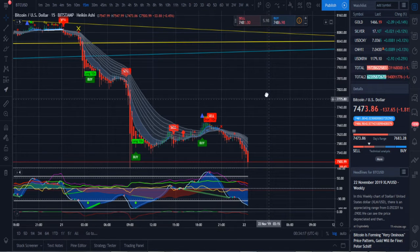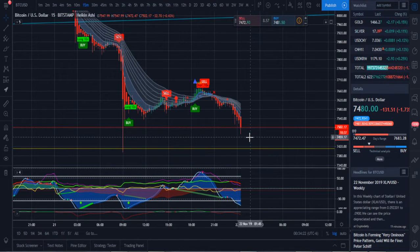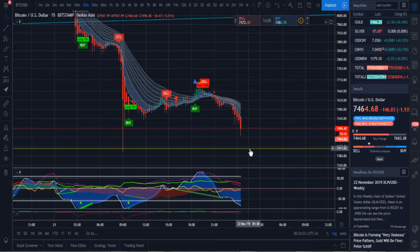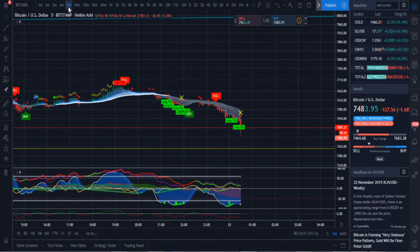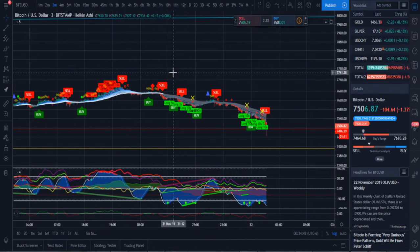Looks like we are kind of tanking here just a tad bit, so we could come back down and retest here. It looks like we're putting in kind of like a wick, but let's go into our lower time frame and see if this could die out soon. It does look like it wants to make some moves here. Waiting for that green dot to be put in on the 3-minute. 7,500, trying to fight there. Some yellow X's.